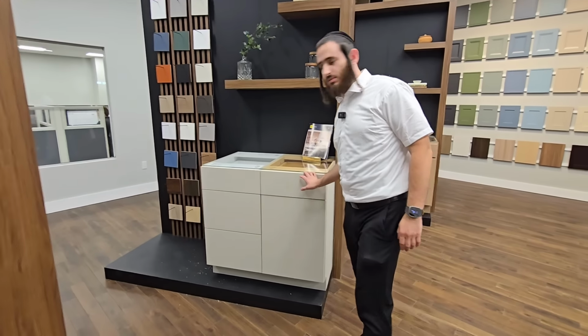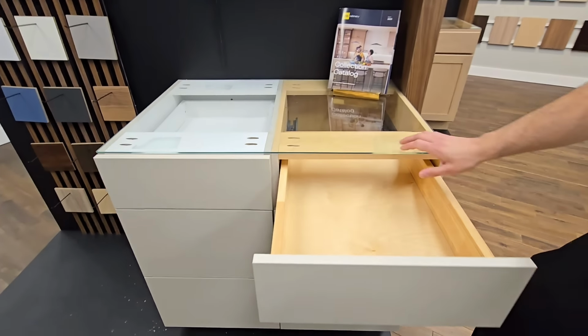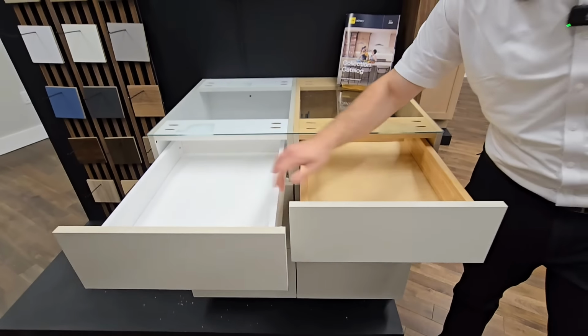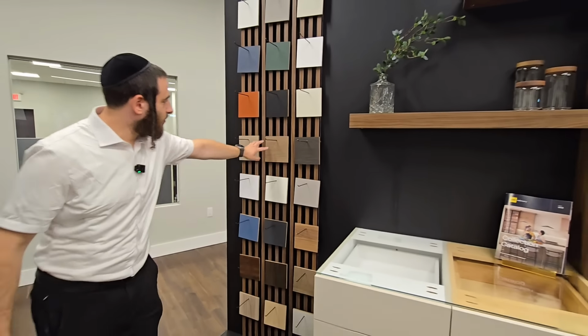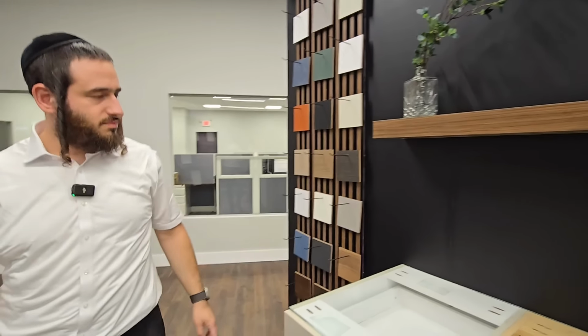Upgrading from that is the frameless line, the more modern, which is becoming very, very popular recently. We have it in 2 box options, in a maple and a white finish. The maple comes with the modern metal drawers. It comes in 24 different colors. You have the wood stains. This is a very interesting reeded finish.